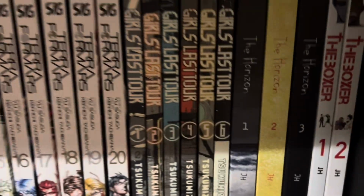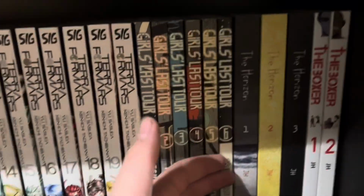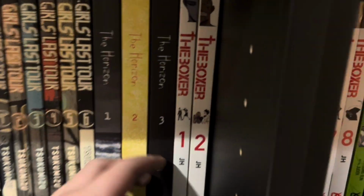Stuff like that. I don't even know. I'm blanking on this manga, and the ending had me choking up. By the way, it's incredible. Next is The Horizon. I'm stumbling over my words today.